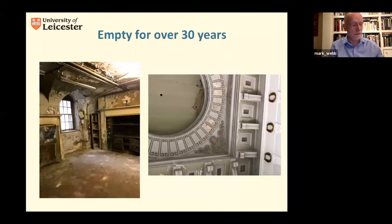So it's been a tragedy, really, given the importance of the building, that it's been empty for at least 30 years and largely unavailable for the citizens of Coventry to actually visit other than on open days. But it has been kept to reasonable standards and kept watertight by Coventry City Council. But you can see where it's been deteriorating and it urgently needs help.